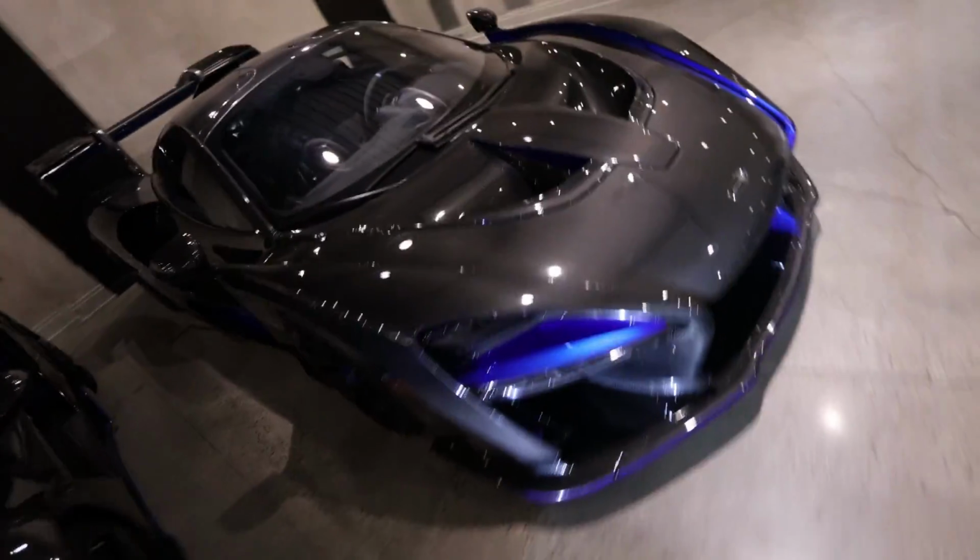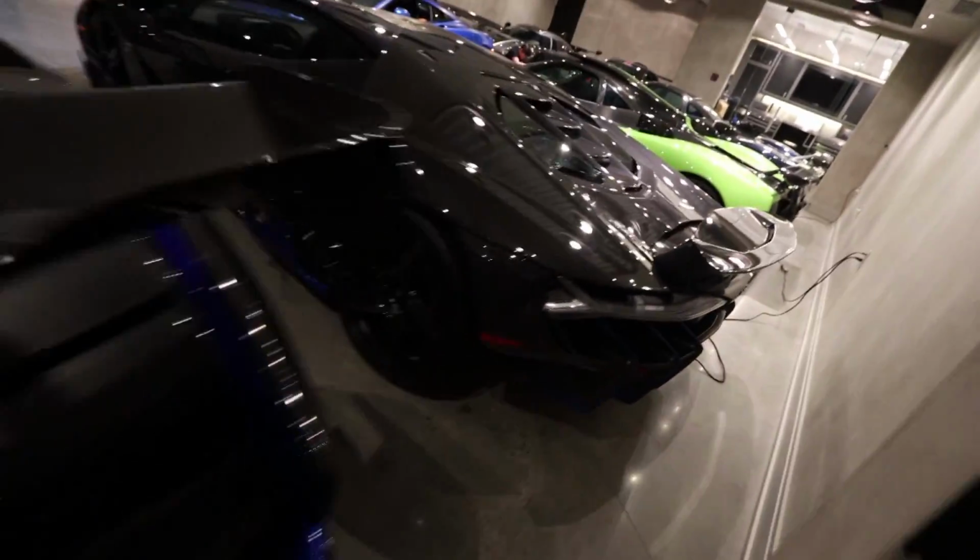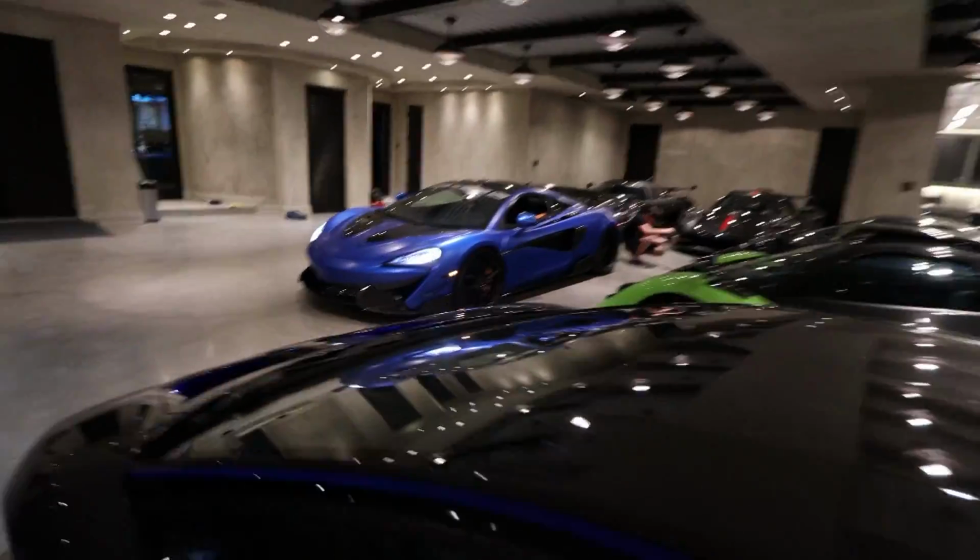This is the latest car added to the collection, the fully exposed carbon fiber McLaren Senna. You got the Monterey blue accents. It's a matching pair to the Centenario. Girth Nation, the two girthiest of the girthy. Baby Mac is just chilling in the garage.